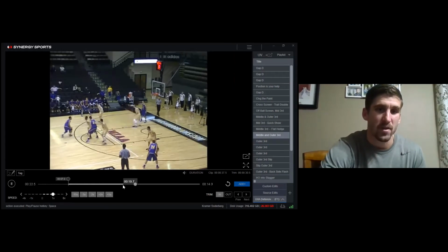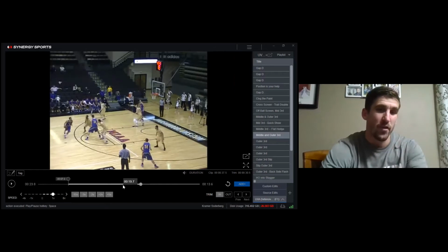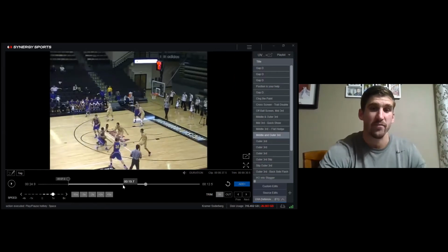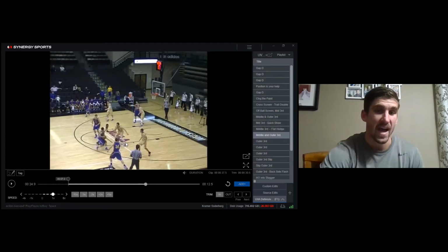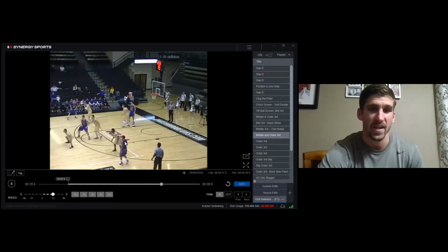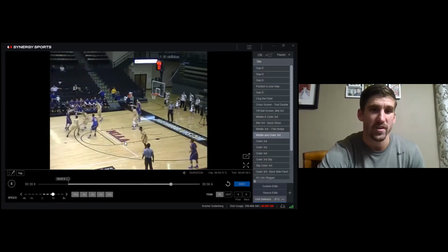Okay, so here comes the middle third ball screen. Good, he stays in front. He doesn't let the man refuse it. He forces him over the screen. There's a flat hedge. The next guy is in his gap well. Okay, we get back here. That's good. We're still defending. Good. Another middle third ball screen, flat hedge.